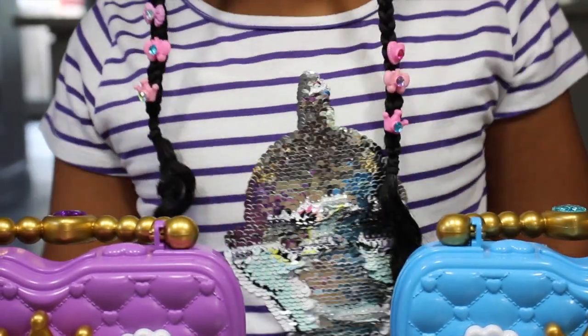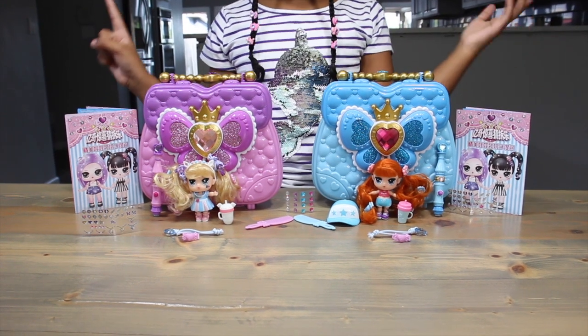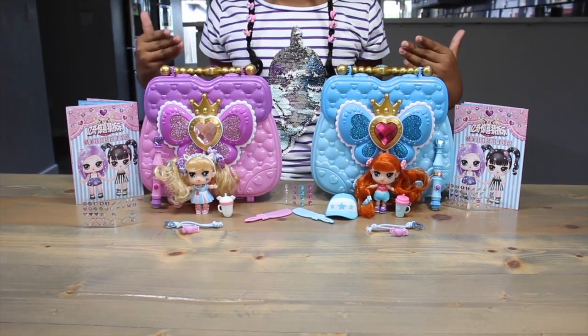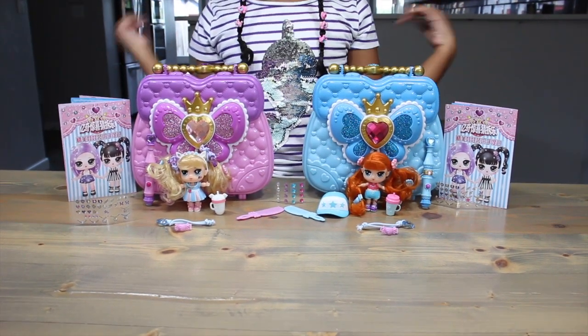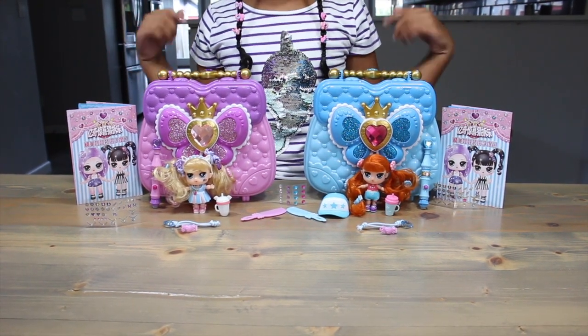So, time for the pros and cons. Pros, these are pretty cool. It's awesome that you can decorate your doll's hair, decorate your own hair, decorate your doll's clothes, and it's cool that they give you a little tool to do it. And it's also pretty cool that our purses turn into carrying cases.